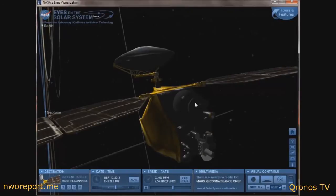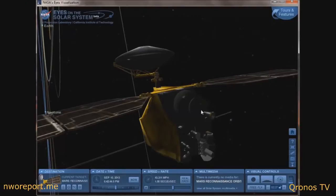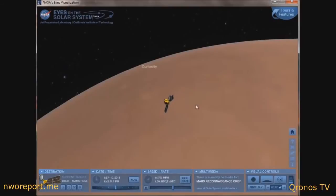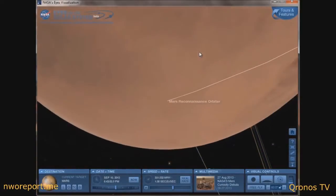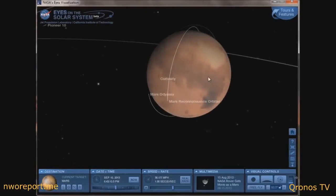Now, September 29th is the next date that they're supposed to be taking pictures with this instrument on this probe, and also October 1st and 2nd. So those are the dates that they are supposed to be taking pictures of Comet Ison from this space probe, and also from Curiosity and the other one, Opportunity, I believe it is. Was it Curiosity? Yeah, Curiosity. They're supposed to be taking pictures of Ison from these probes on Mars on these dates. So hopefully they will be able to take pictures, and maybe they will release them to the public.